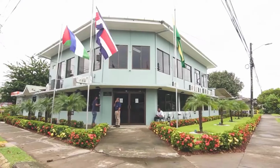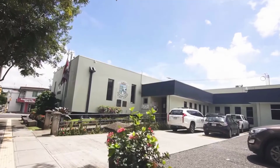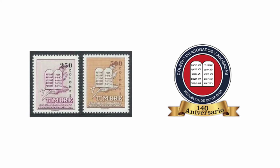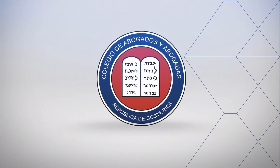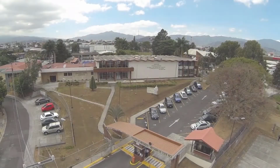Next, we have the municipal stamp. The municipal is your local government. So this tax is collected by the local government where your property is located. After that, we pay the Costa Rican Attorney Bar Association stamp. And this is a tax that is paid for any legal related transaction in Costa Rica, and the funds go directly to the Costa Rican Attorney Bar Association.